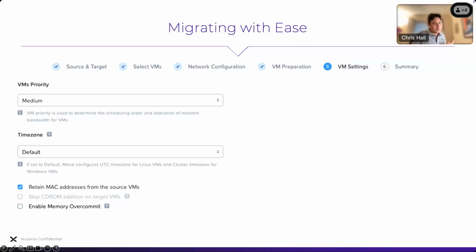We can also enable memory overcommit. So with Nutanix, as opposed to VMware, where memory overcommit is turned on for all your VMs, with Nutanix, memory overcommit is selectable. It's normally off by default. If we wanted to enable memory overcommit to install that balloon driver to claw back some memory, yeah, we can enable it there.